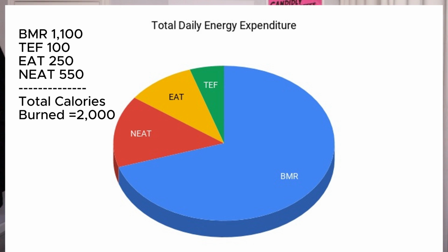This is where we actually have the most control if we want to burn more calories: increase NEAT. You do that by setting a daily step goal and just moving your body in general more throughout the day. All of those things together, those 4 things, make up what we call total daily energy expenditure. So the calories we consume need to be less than our total daily energy expenditure in order to establish a calorie deficit.